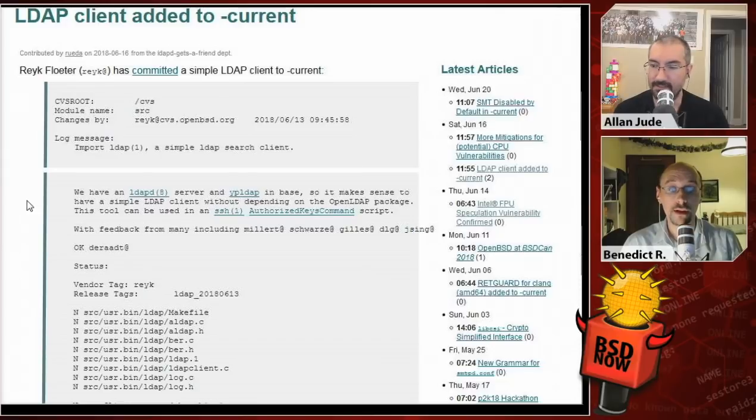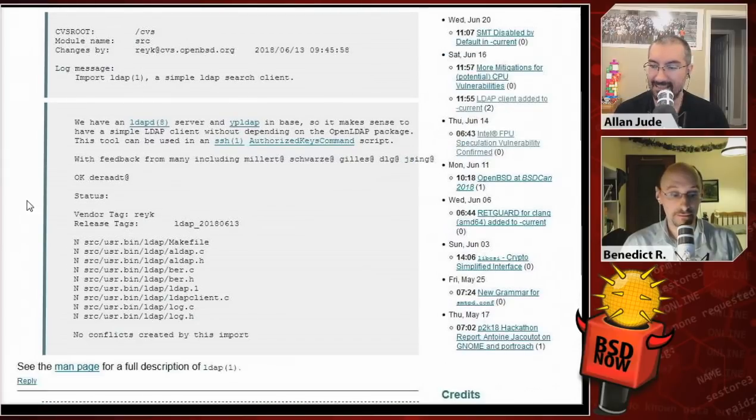And in particular, it means you can use it with the authorized keys command script. So basically, when you SSH to the server, you can have it use the LDAP client to talk to the LDAP server and be like, hey, give me all the authorized keys out of the database for this user. And it will. Yep. And then it can authenticate users against those. So this way you can have one central LDAP server that has everybody's SSH keys, and they can log into any of the machines they're allowed to, all controlled by LDAP.